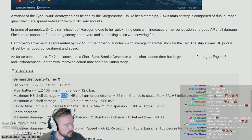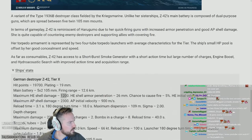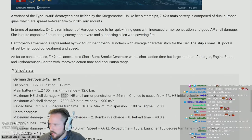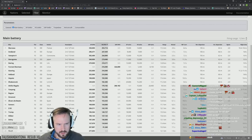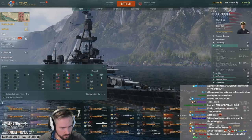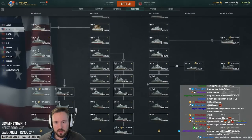Jesus. So you're going to build it for guns, guaranteed. What? 240,000 HE DPM. No way. Is that accurate? That puts it on Harugumo's tier. I guess it makes sense. Wait, what's Harugumo's gun power? Harugumo sits at... It makes sense, right? Harugumo has really low HE alpha as well. Shit, I've just sold my Harugumo, haven't I? To reset the tech tree line.